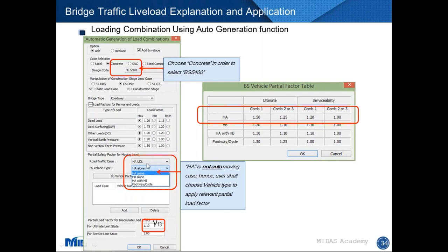So for HA, for instance, we have to choose HA. Over here, we just choose HA alone. And then by clicking next, afterward we have to choose the partial load factor for the inaccurate load effect, which is usually known as gamma fL3. By default, the value has been set to 1.1. Afterwards, you just click OK, and then the software will generate the load combinations involving HA UDL for you.